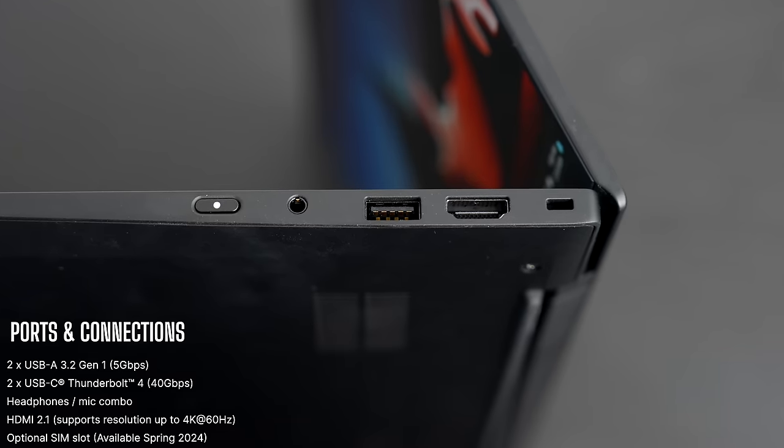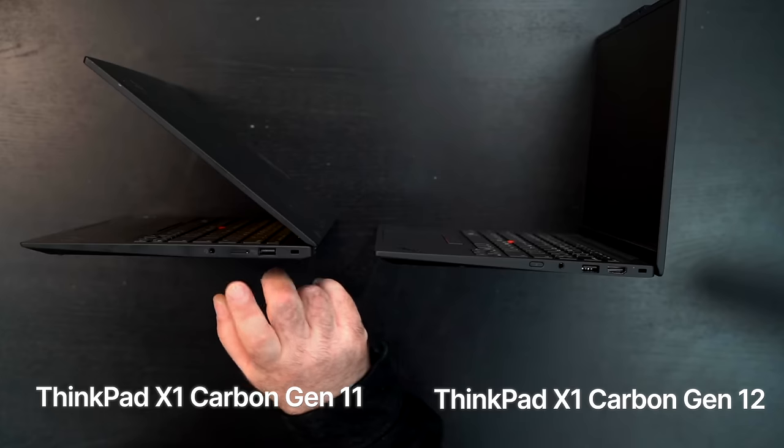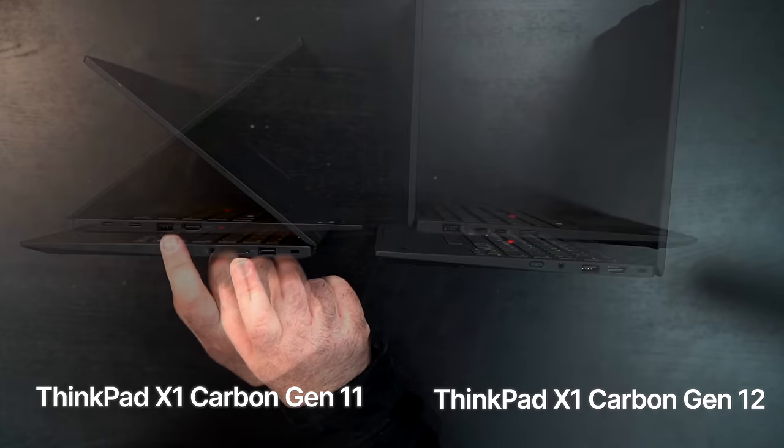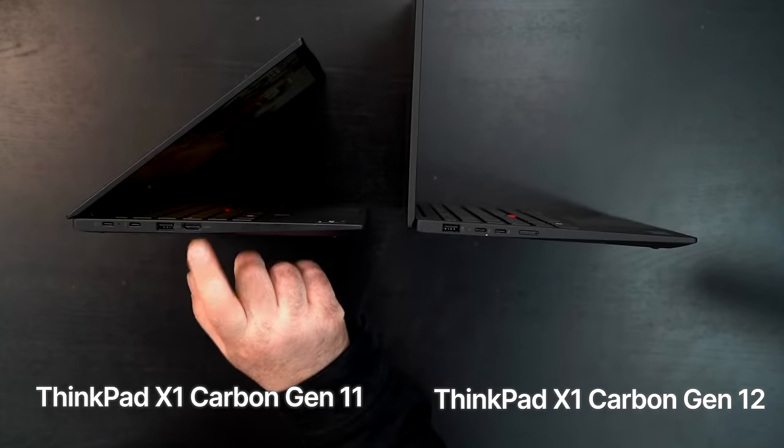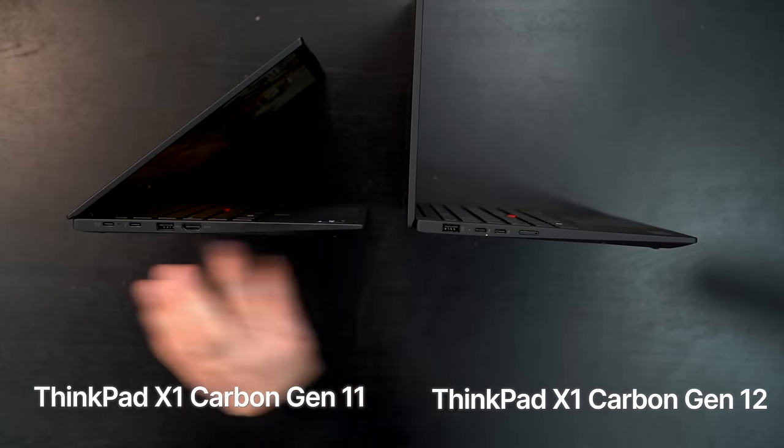Now when you take a look at Gen 12 and Gen 11 year over year, you see that they moved the HDMI to the opposite side now. You also have the SIM tray for the optional mobile broadband on the opposite side. So different placement here altogether.